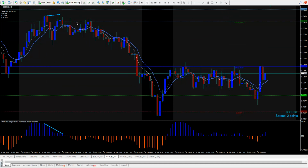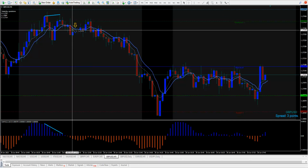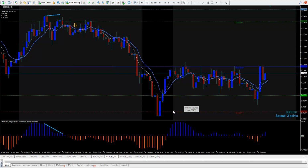This is in the UK session, right here. Your stop would have been up here, only 13 pips. It went up against you around 7 pips. And then it came down almost 50 pips. That was good. Anyway, there was no divergence right here, low and lower low, because this low is lower than this low, to do a buy here anyway. And then it just turned into crap, and they just kept selling off the main pivot.